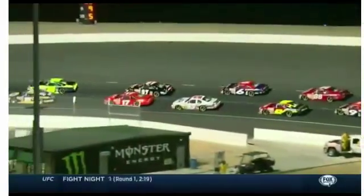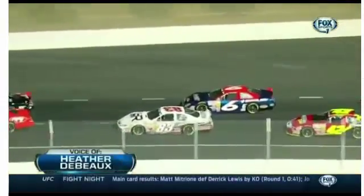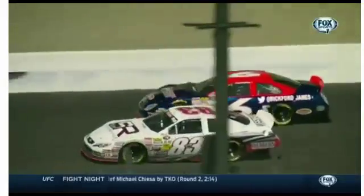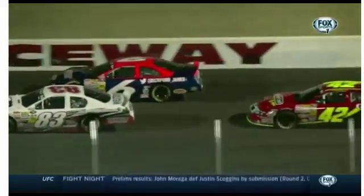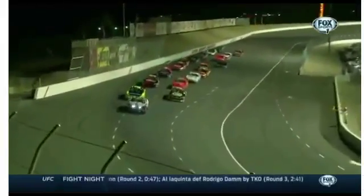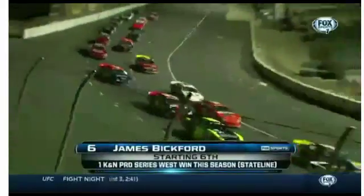Thanks, guys. I spoke to the 6 team earlier today, and they are looking to raise the bar tonight with this being their 2nd race here at Kern County Raceway. Now, James Bickford told me he is excited and that he has a strong, fast race car. His crew chief, Bill Sedgwick, also told me he is very pleased with James so far this season and that he is very good at saving his equipment. Now, Bill, however, said he wouldn't mind if James used his equipment up just a little bit more and got a little more aggressive. So look for that 6th car to step it up tonight.